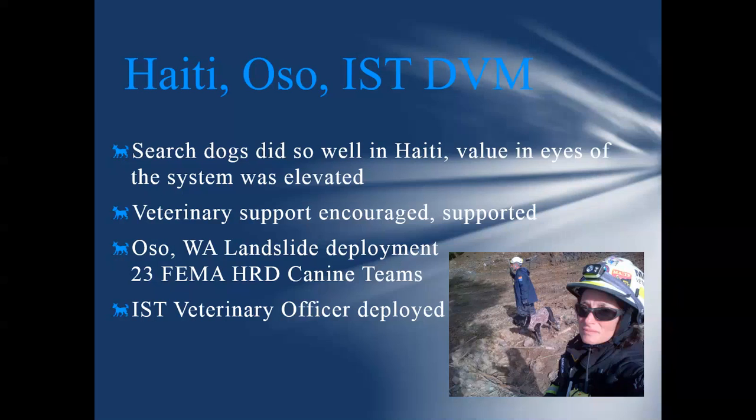They found many victims live. And because of the work that the handlers and the dogs had done, they were elevated into the eyes of FEMA. We got a lot more funding for the dogs. Coming back from Haiti, the dogs were given more money for post-deployment medical checks than the humans. I asked. They gave it to me. They didn't have to. So veterinary support is thought of now as a matter of course because the dogs did well, and they made FEMA and the United States look good.